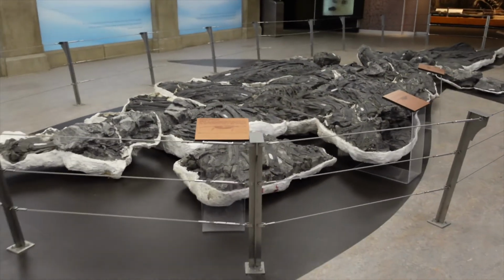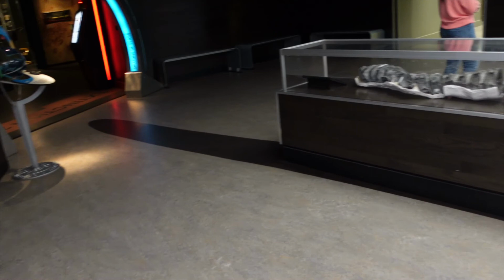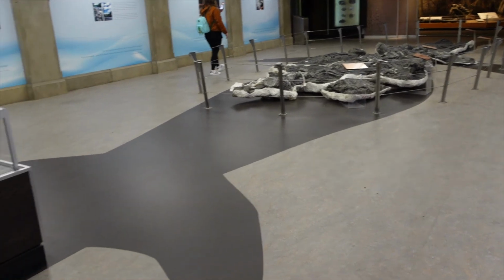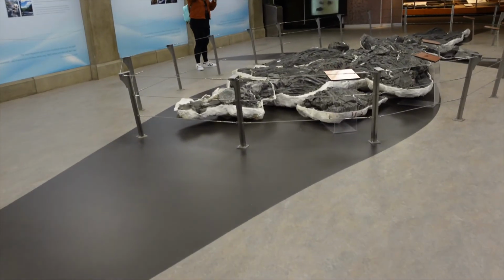Oh my god, I didn't even realize that. It's so funny, you're walking along here and I didn't realize that they've got an outline of the creature and then the fossils laid over top of it. This is epic.